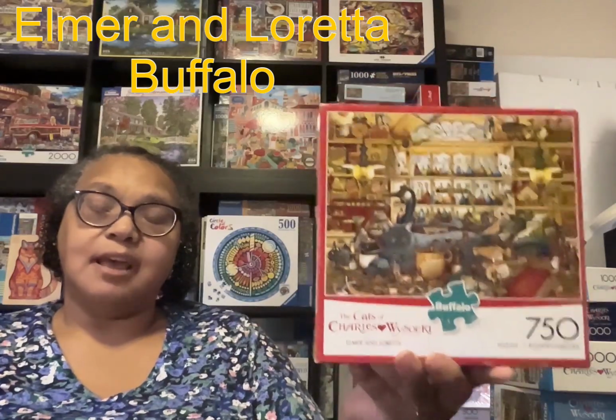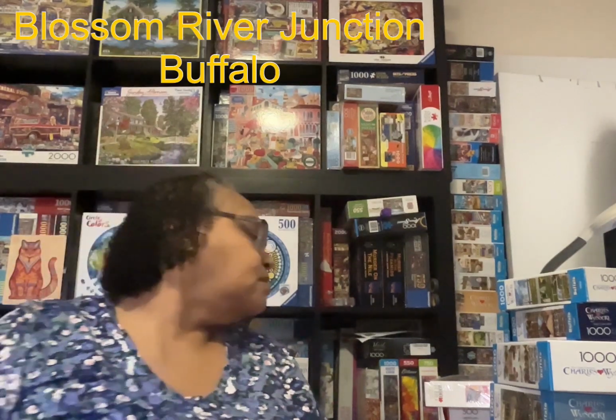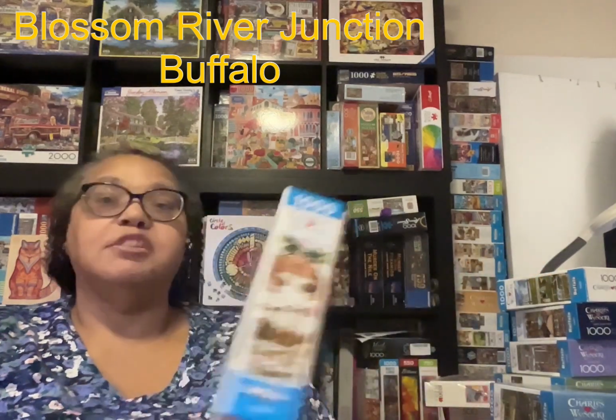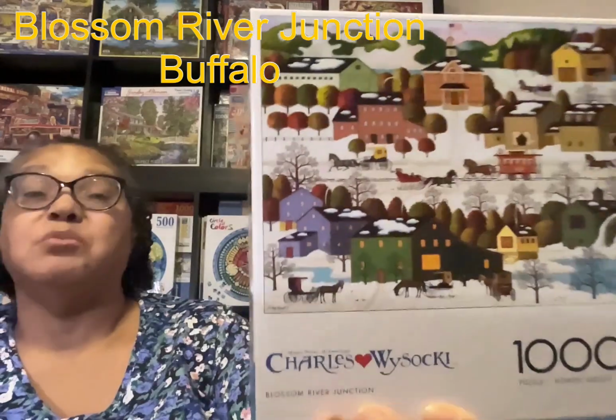And this is Elmer and Loretta, and it's the Cats of Charles Wysocki. Remember I said that there's going to be an Instagram puzzle along for cats versus dogs. So now I think I have 4 or 5 cat puzzles that I can do and 1 dog puzzle. And I just want to make sure I don't have any more cats. Okay, I don't.